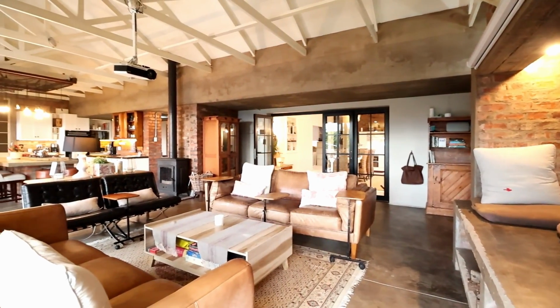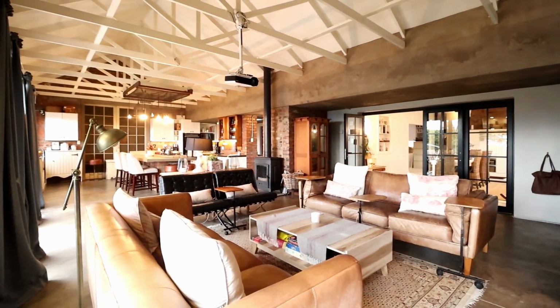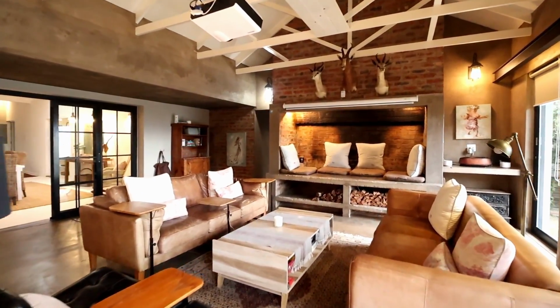Upon entering, you'll be greeted by a sophisticated and upmarket ambience that seamlessly blends with the surrounding natural beauty. The neutral palette and exposed ceilings create a sense of openness and tranquility.